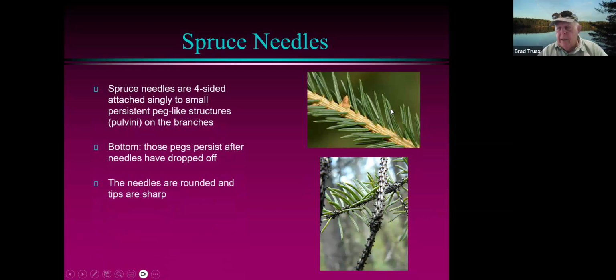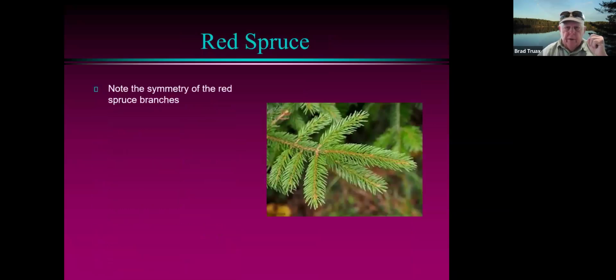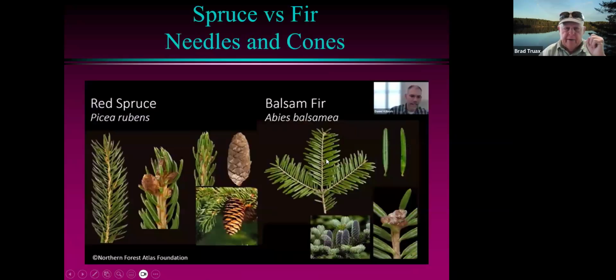Unlike the needles that we'll see with either the eastern hemlock or the balsam fir, which are flat and very soft, the spruce needles are much sharper and rounded, and you can actually roll them between your fingers, whereas you cannot roll the needles of the balsam fir or the eastern hemlock. So again, note the symmetry of these spruce branches. Okay, very symmetrical. These branches come off opposite to each other, often at 45-degree angles.